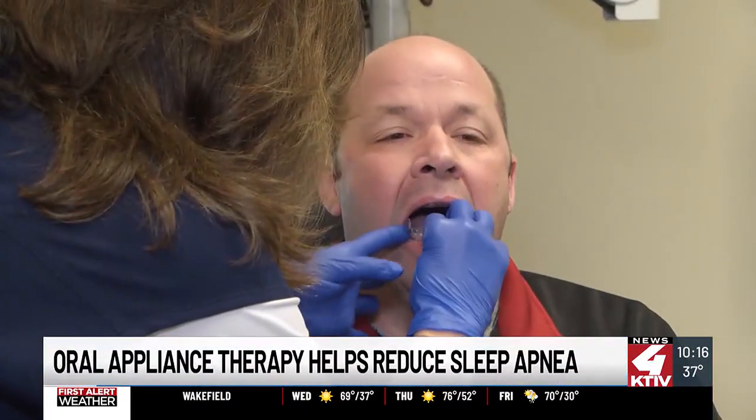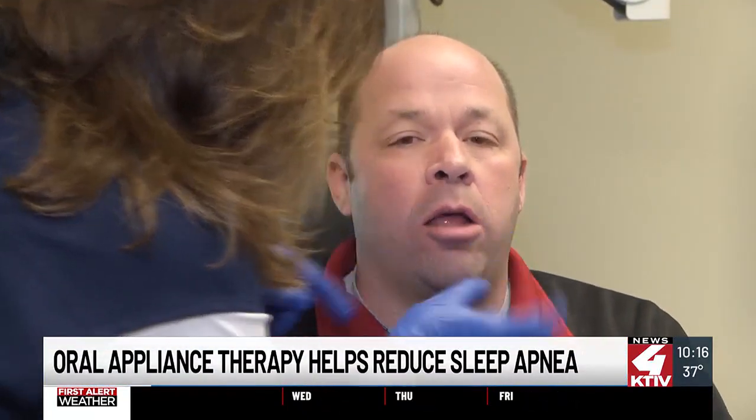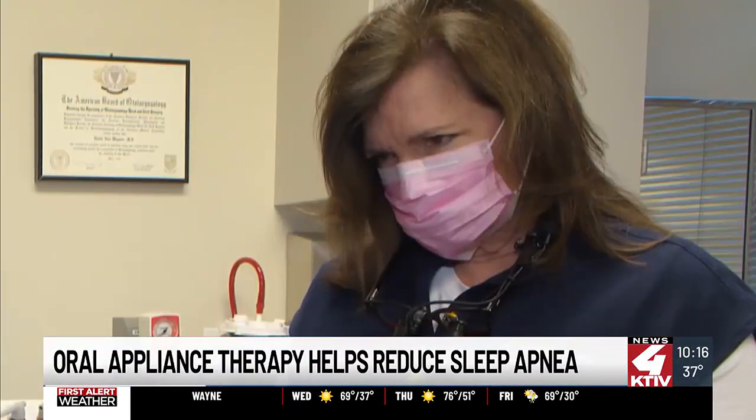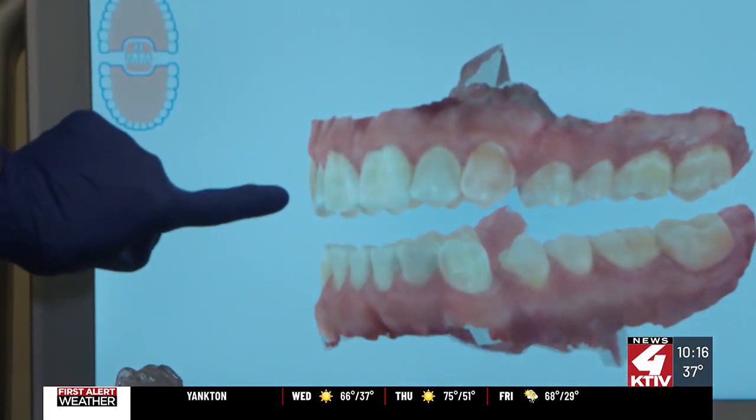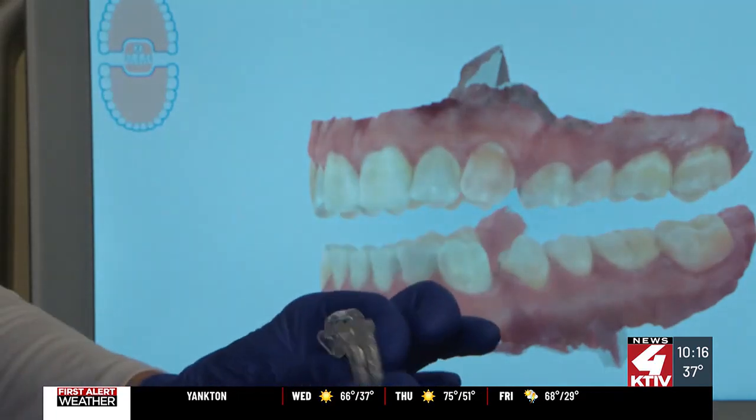How does that feel? Sleep apnea patient Luke Coleman said he was ready to restore his sleep and rejuvenate his life. There you go. The second morning I woke up, I could tell the difference right away, within 2 days. I was feeling more refreshed right away in the morning, easier to wake up. And that bite is the bite that we start with. The Oral Appliance Therapy is a technique to help reduce mild to moderate sleep apnea.